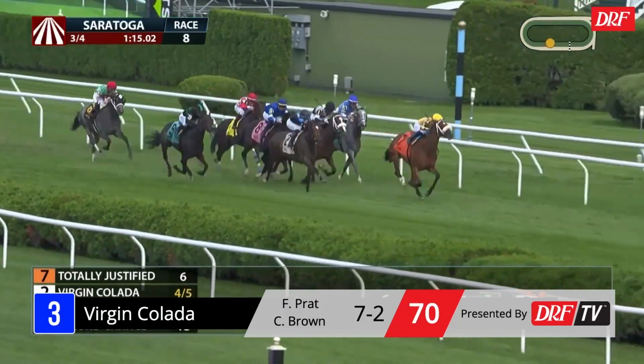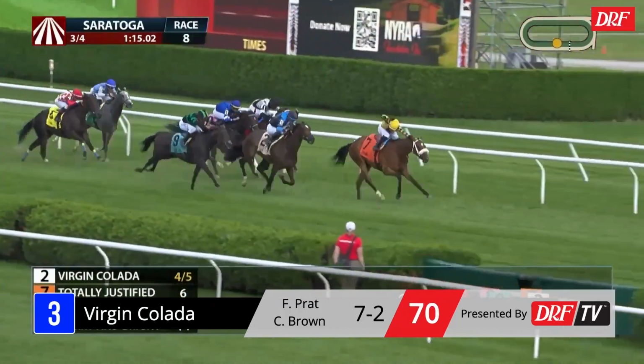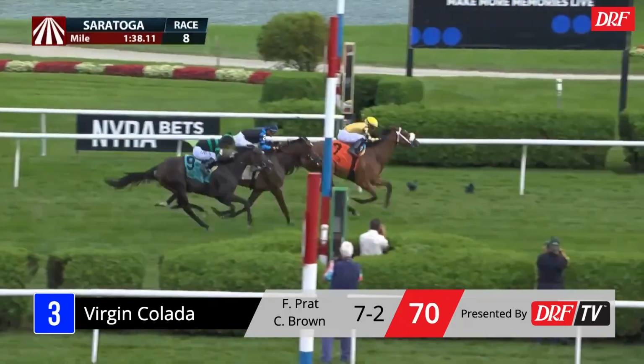The winner had the best trip in the race, and Virgin Colada, let's just say she didn't have the best trip in the race. Not only was the pace slow, but she got sort of caught behind horses and lost a spot on the backstretch and then had to sort of regain that position before she swung wide. All in all, Dan, I thought she ran really well in that race. And her debut was a serious performance. She got a good trip in that race, but she ran through the stretch when she was clear. I think she's pretty good.